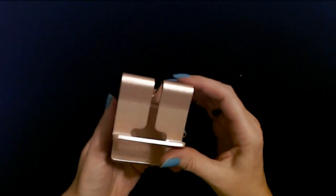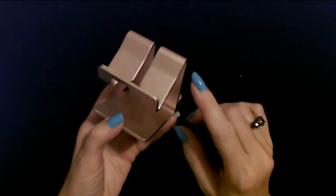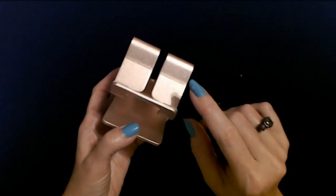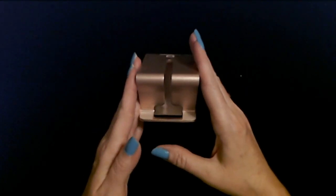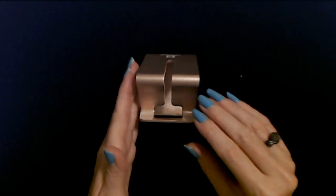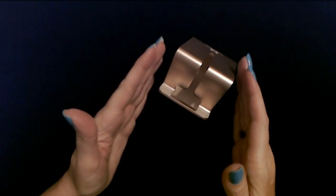Do you ever use it? Oh, I was just thinking, you know what you could do? Instead of getting rid of it, you could take it to work. You could put it on your desk at work, like this. And even if you didn't want to use it for your phone, you could put some of your business cards here. You could use it like a little business card holder, like this.